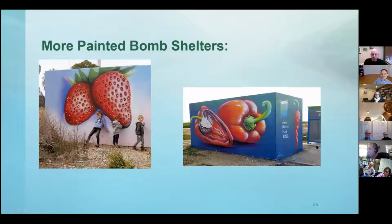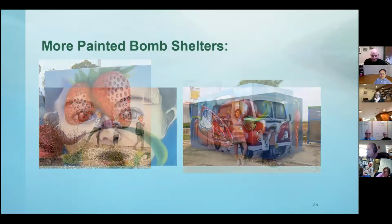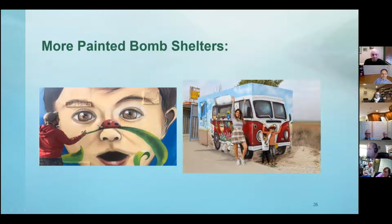And you're going to ask, why fruit? Well, where a shelter is next to a field, they try and keep the same motif. So you can see the strawberries here, and that obviously is by a strawberry field, and this is by a pepper plant field. And you'll notice over here, it's right next to a bus stop. For those in the generation, remember the VW bus? It's converted, and there's a family posing in front of it.